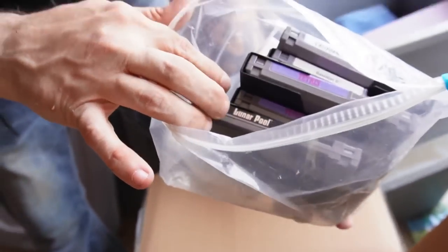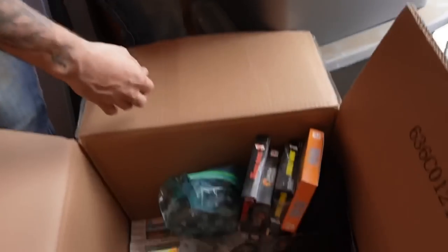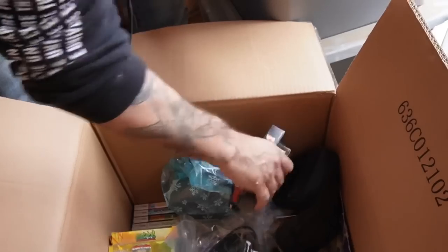Look at this. California Games, I love that game. Tetris, two copies of Tetris, Gauntlet 2. Okay, we're going to put these back. Yo, these are so crispy. Now, if we just found what we found now, we would still both make good money. Yeah. But look at this.